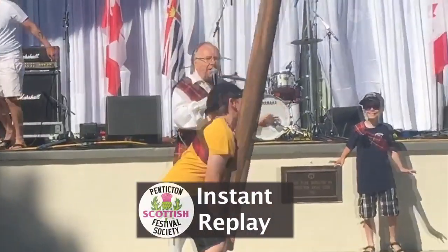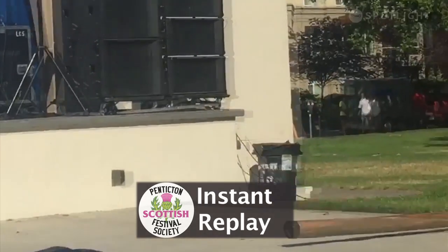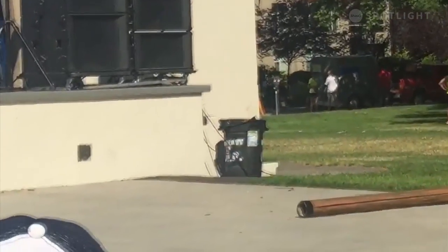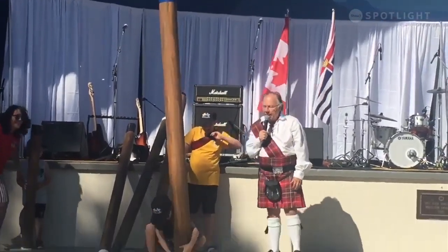A perfect 12 o'clock. That would be a high score in caber tossing. Oh, that's fantastic. That's right. You're trying to throw it end over end. Oh, it's going for the challenge caber.